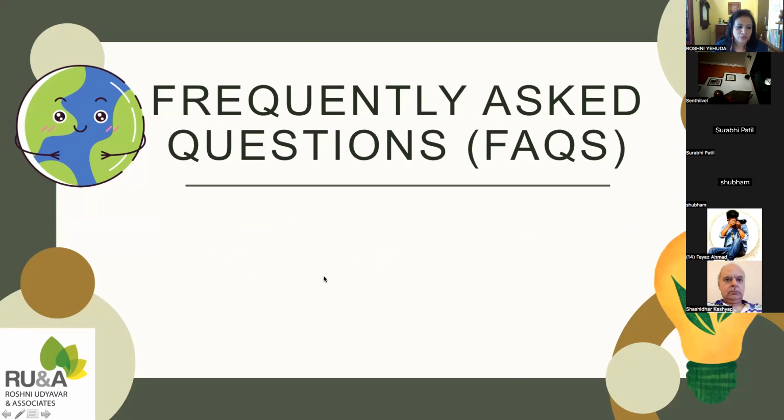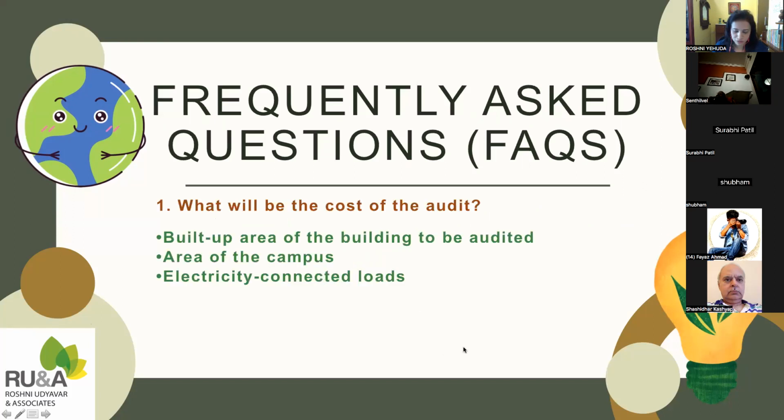Some of the frequently asked questions which we have received through emails, as well as queries from people when we meet people. So one of them, which is very common, is what will be the cost of the audit? Now this varies from institution to institution. If you are a very small institution, which is just a few classrooms or just a few rooms, and having no air conditioning system, so obviously your footprint of energy, water, waste, and everything is very low. So the cost will be absolutely different as compared to another building which is completely air conditioned, or which has many classrooms, or more than one institution.